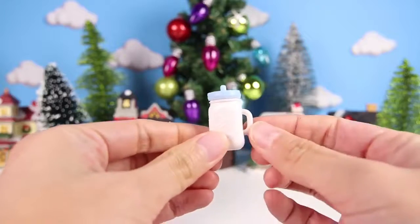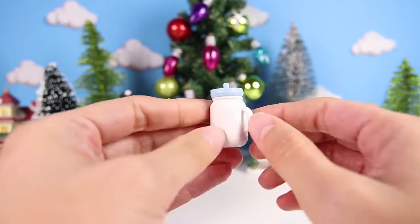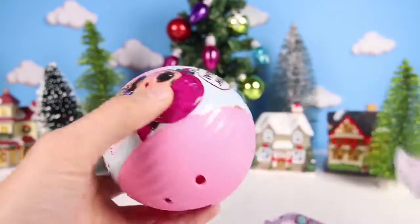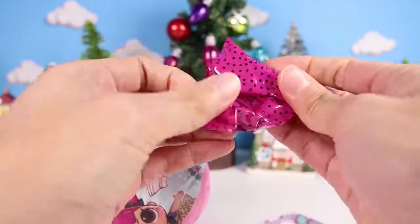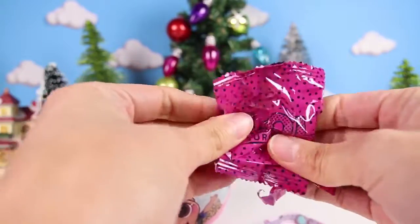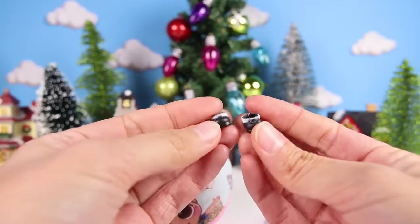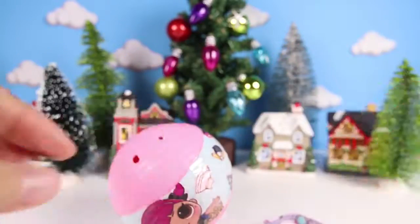It's a baby bottle. This one is white with a blue top. I've never seen this bottle before. This must be a new doll. I can't wait. Let's see what her boots look like. They're black. Wow, how fancy. And they have a little bit of white on them too. I think I have boots just like these.